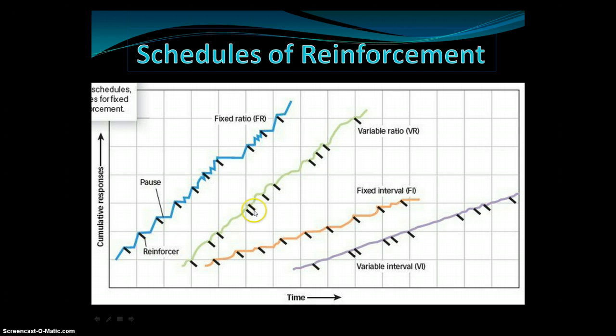And this schedule, as you can see, has a sharp increase in behavior, and it's very consistently high behavior. There's no drop-offs, there's no plateaus. This tends to be the best schedule of reinforcement, a variable number of times the behavior happens, and it also extends on. The behavior doesn't die off or become extinct as easily with a variable ratio.